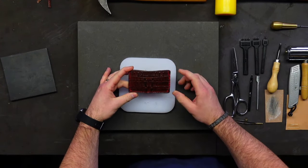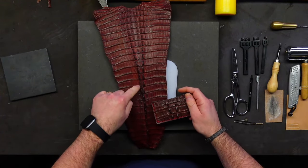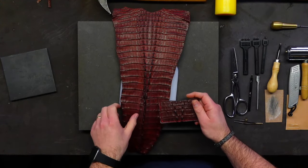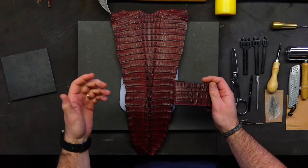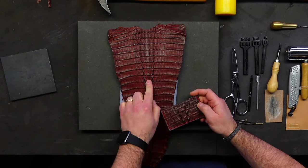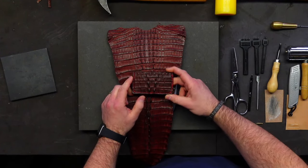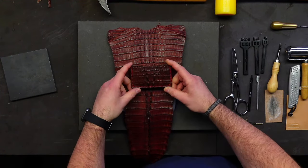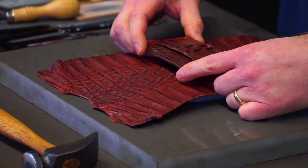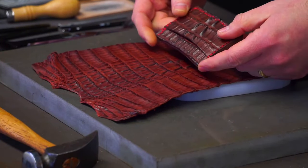So for a minimalist wallet, I did the back of the tail itself. Right here, I just picked a cool spot with, what do you call these? The spikes, the spines. I know they have a name, but I can't think of what the name is. But I know the top of it is a crown. The pointy things on the crown. Backstrap. There you go, part of the backstrap. Thank you. So I just placed it in the center and got my pieces cut out for each of those. And I liked the pattern of that down the spine. So that's what I did. I made a minimalist wallet for that.